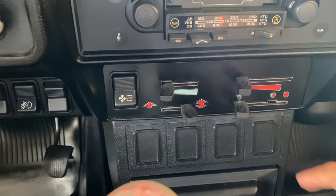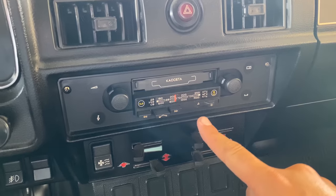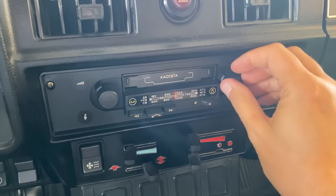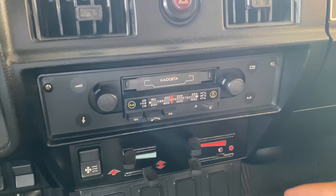Now, above the climate controls, you have the radio, which actually isn't really all that unusual. You have a little tuner knob over on the right. You can adjust the radio. You have a cassette in the middle. You can play a cassette tape if you want. This is about how radios looked in the 1970s, not in 1988, but nonetheless, that's what this car has.